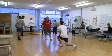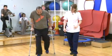I had the operation 2 weeks ago today. It feels absolutely great. My only problem is trying to bend it as much as I can, but of course with the physio that I'm coming to every Tuesday here during the week, they're helping me 100%.